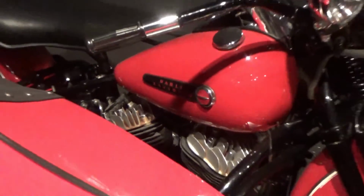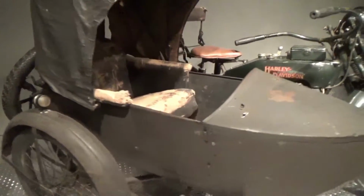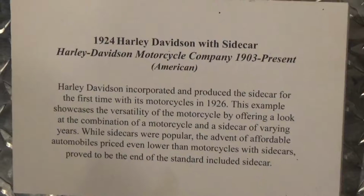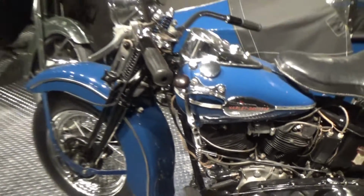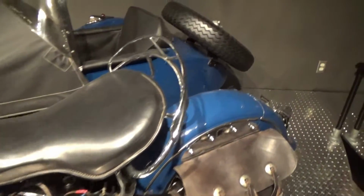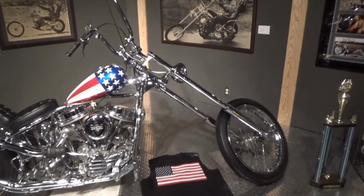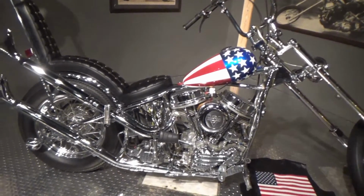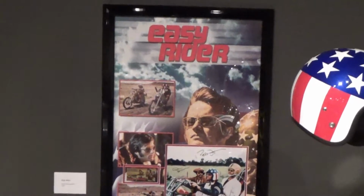Don't see many sidecars on Harleys, I don't think. Here's another really old sidecar. Wow, it has seen a lot of wear. That's a 24. And this next one is a 41. It's a pretty good shape sidecar and a spare wheel. Nice. Now this is a replica of the Harley that Peter Fonda rode in the Easy Rider movie.